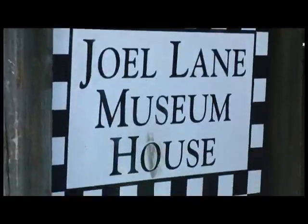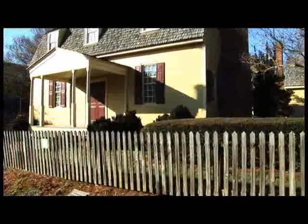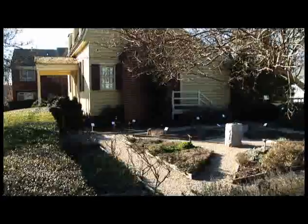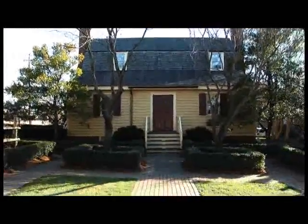Joel Lane was a lieutenant colonel during the Revolution, built this house around 1770, and served in many different offices during the entire Revolutionary period. And in the 1970s, they restored it to its present state. It has been open to the public ever since 1976.